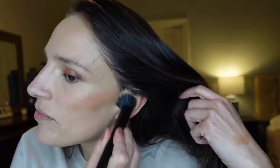I've been waiting to get this in the mini for a while because I have so many cream bronzers. I have so much makeup. I didn't really need a full size. It seems to be working well.